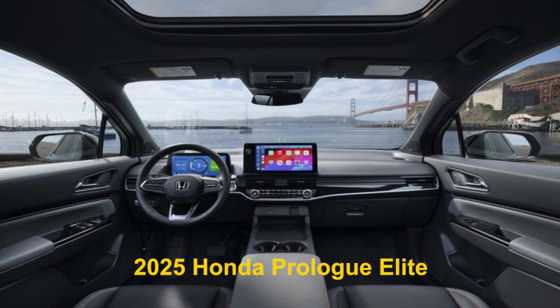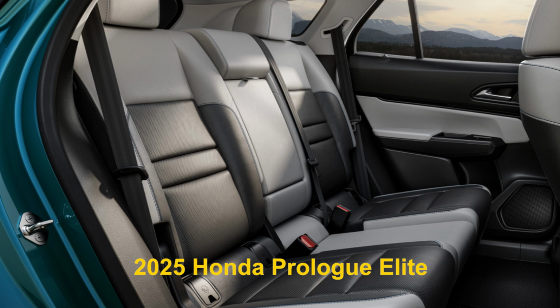And then children in the back seat have no trouble with the bench. We fit 2 full-size car seats back there and a booster seat with no problem. So again, I think you have plenty of space inside.